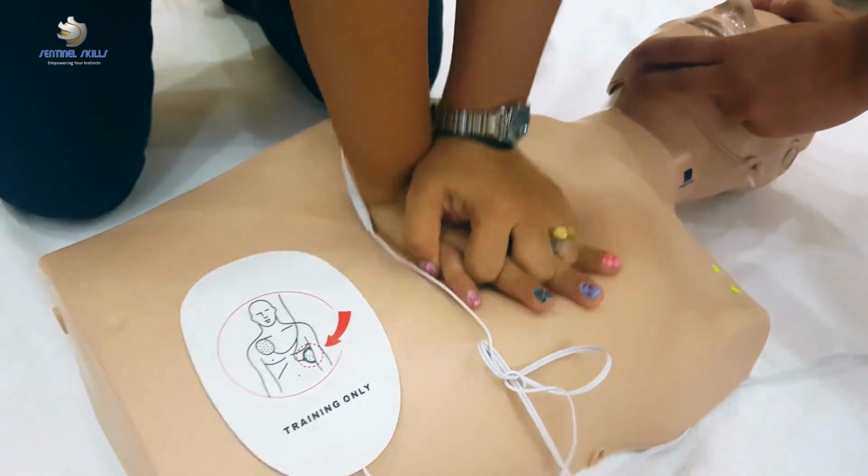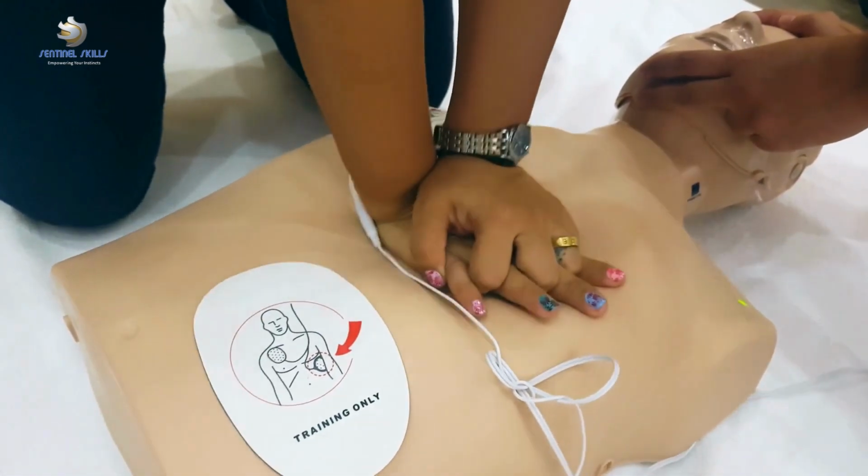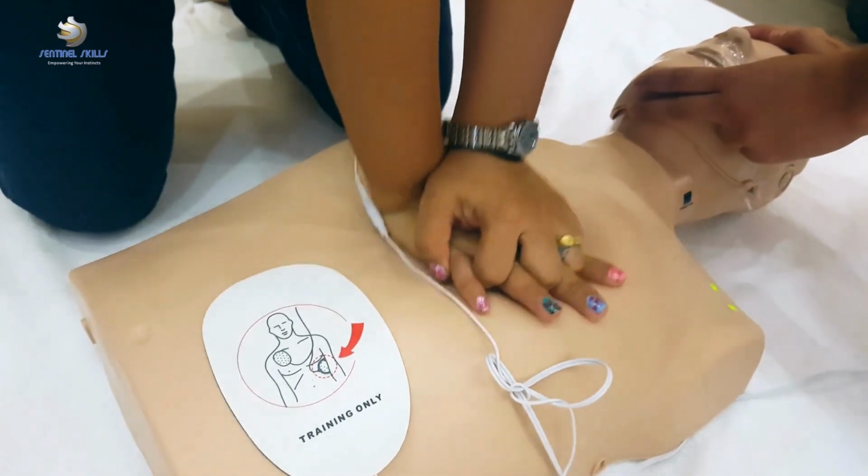Keep your elbows straight and use your body weight to compress the chest at least 2 inches deep at a rate of 100 to 120 compressions per minute. That's almost 2 compressions per second.